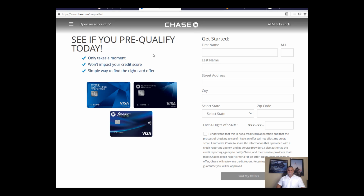Then you have Chase. Chase has its own pre-qualification form. Again, it's very simple, to the point, and you'll see every single one of them says it won't impact your credit score. And this is great because there are certain cards with each of these card issuers that require a much stronger credit rating, much longer history than others. You have starter cards with certain bank card issuers, and then you have more premium cards or platinum cards that require much more extensive credit history.